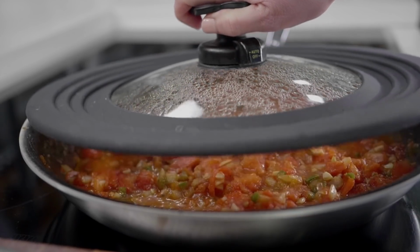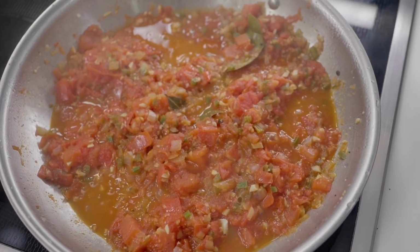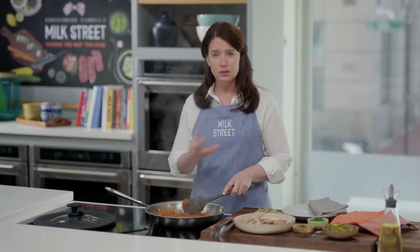So the vegetables have softened. We have a lot of liquid in the pan now, so I'm gonna crank up the heat to medium high and let this reduce. And you actually wanna thicken it quite a bit, almost over-thicken it, because when we add the pork, plus the juices from the pork and the juicy olives in, it's gonna loosen the sauce.